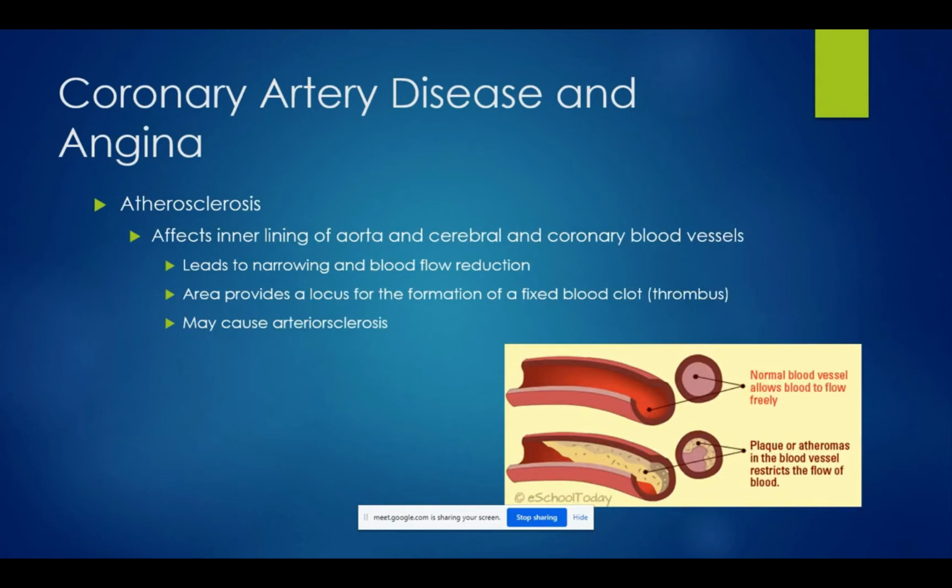Know the difference between atherosclerosis and arteriosclerosis. Atherosclerosis is going to affect the inner lining of the aorta and cerebral and coronary blood vessels. This is where you start having plaque buildup, which leads to the narrowing of blood flow and blood flow reduction. And it provides an area for the formation of a fixed blood clot or a thrombus. It may cause arteriosclerosis, which is different than atherosclerosis. Arteriosclerosis is the breakdown and the hardening of the other arteries.